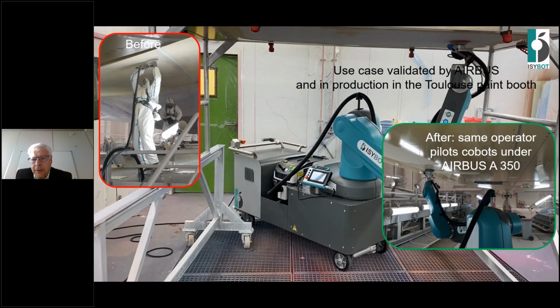But the main point of this application: in two shifts, we make the complete aircraft in manual operation, and with the cobot, only by working on 75 square meters, we save 3 hours for 18 people. And it's a very good result. The first operation has been made for the A350, and now Airbus has placed an order for the A320. This is for the example.